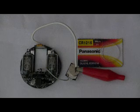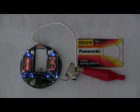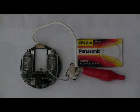This is probably something that most people think is impossible, but this is actually a Nixie clock or watch that is running on a CR1216 lithium cell. Now that's about the smallest 3-volt cell that I could get. It's 20 milliamp hours, but the watch is still running.